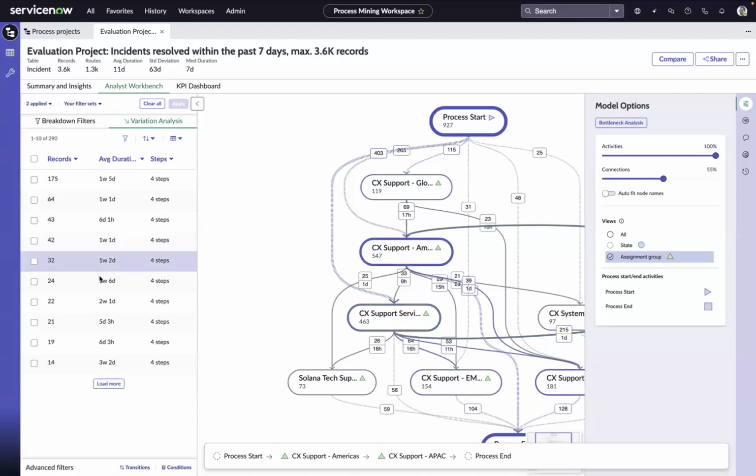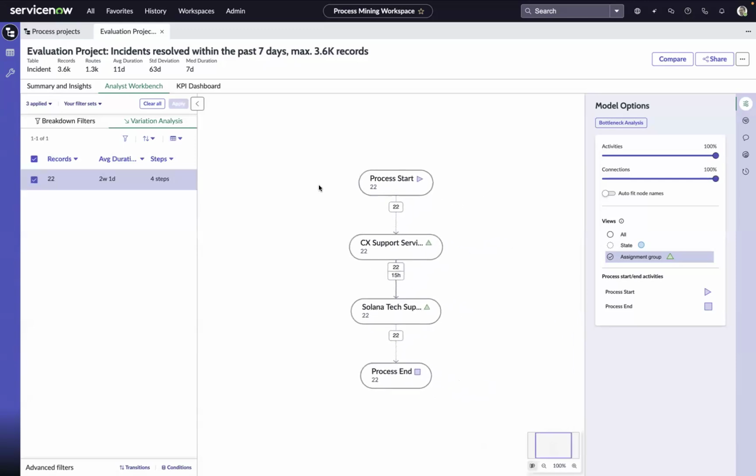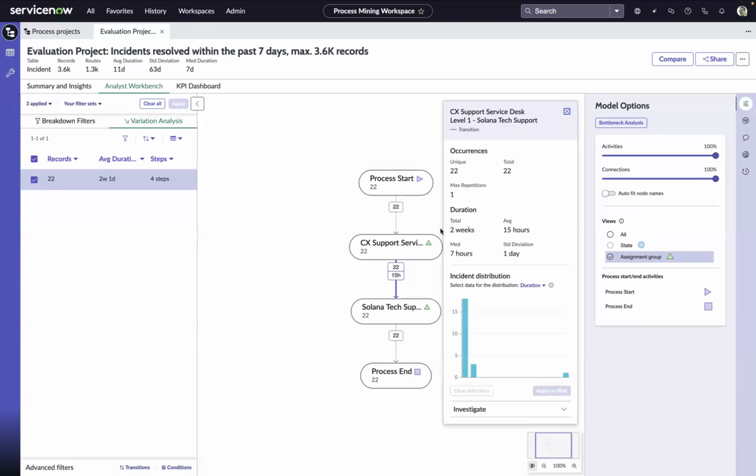The one that jumps out to me, though, are these 22 down here that are taking 2 weeks and one day to go from support service desk level 1 to Solana Tech. So I'm going to focus in on those 22, click on that and hit apply. And now I can see this specific path. They come in, they go into CX support service desk level 1, and then I can see there's this 15 hours on average, but there's 2 weeks of total duration packaged up in this transfer part of the process. Could we reclaim some of that 2 weeks if we can get the work directly to Solana tech support?